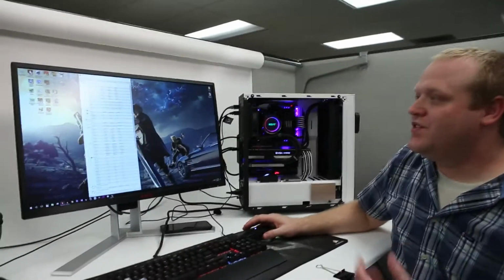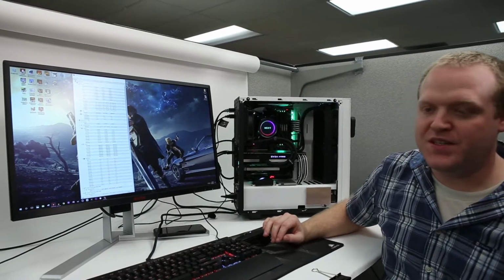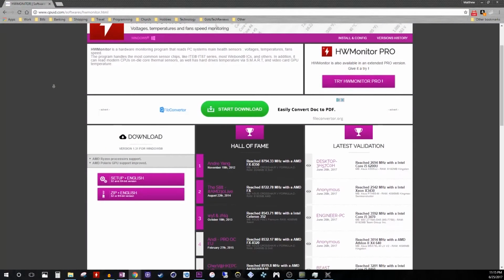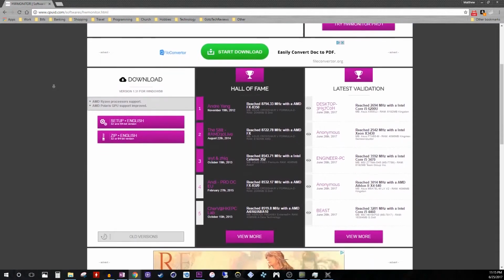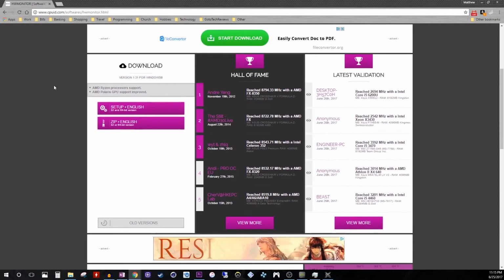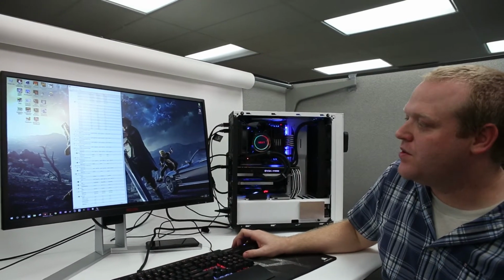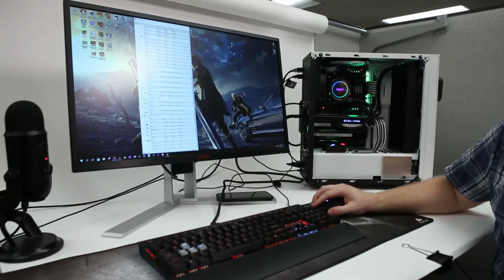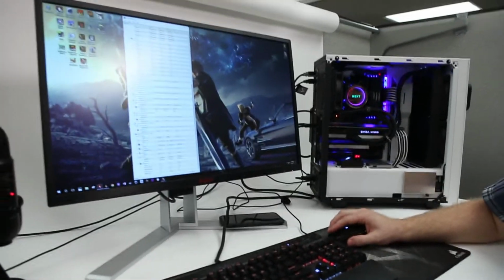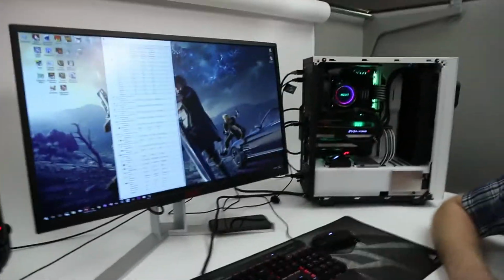So here I like to use the CPUID HWMonitor software to keep an eye on temperatures, as well as the overall power being used, the clock speeds, and the utilization of all the cores. It will show the memory temperature. It'll also show temperatures for the SSDs, and it shows temperatures for the graphics card as well.